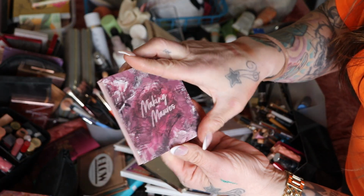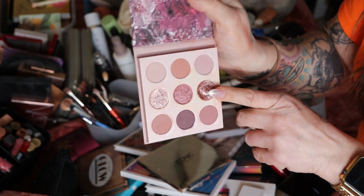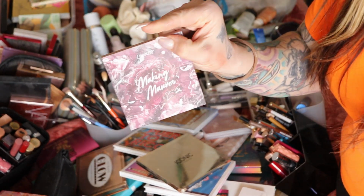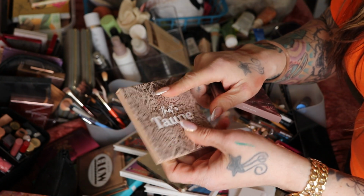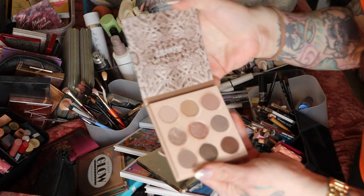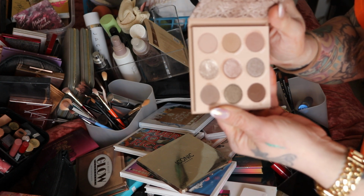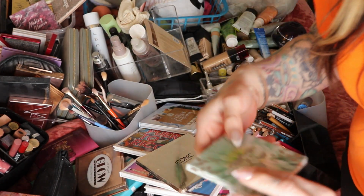Keeping in the ColourPop realm, this is Making Mauves. Again, you can see this one I've actually used a ton. I love this color story, love the formula, absolutely a keep. And these 9-pan ColourPops with the soft touch packaging are almost all gonna be kept. Just as a heads up, that's taupe, say no more. This color story, unbeatable. Cool tone looks really good on my skin tone. And yeah, another keep from ColourPop.